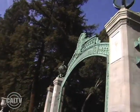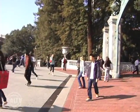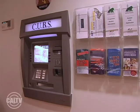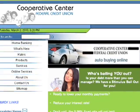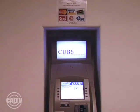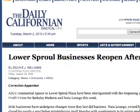CUBS began at Berkeley in the 1980s and is the only on-campus financial institution. It's run by an advisory board of Berkeley students with the oversight of the larger Cooperative Center Federal Credit Union, which began in 1942. The Credit Union for Berkeley Students was originally started by Berkeley students, and then at some point there was an economic collapse, and I think they went under, it might have been in the 80s, and what happened was another credit union bought it, and through a series of mergers, our current parent company, Cooperative Center Federal Credit Union, ended up owning CUBS.